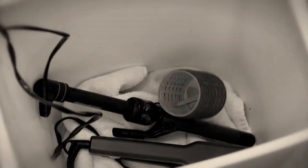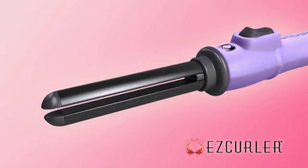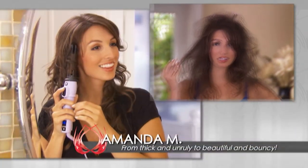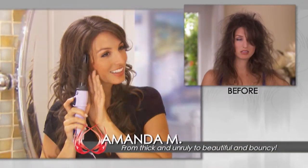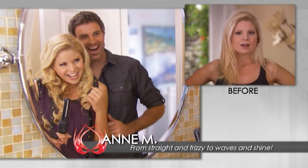Is styling your hair driving you crazy? Well, not anymore, thanks to the breakthrough design of the amazing new rotating biplate Easy Curler. Imagine one styling tool that can transform thin or even the thickest, driest, meanest hair into silken, sexy, gorgeous splendor in just minutes. It will change the way you style your hair forever.